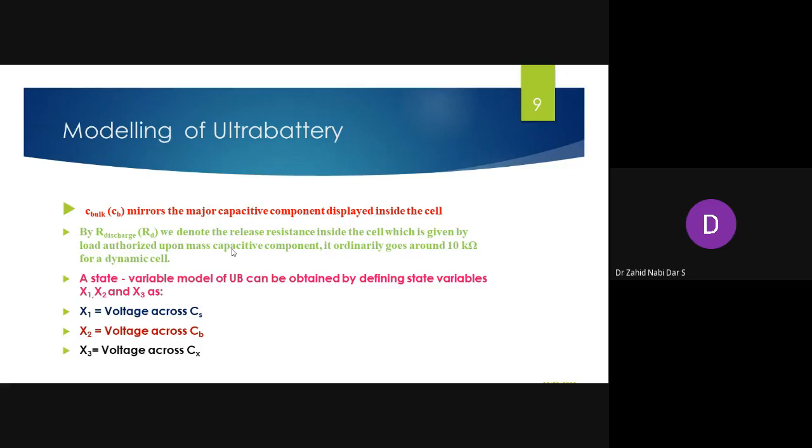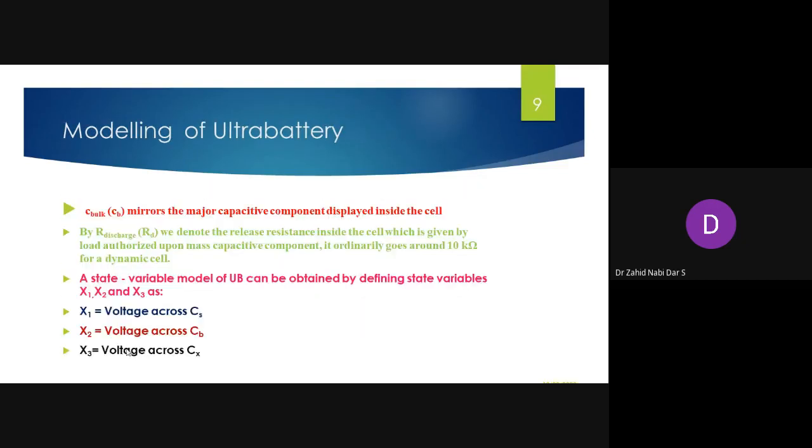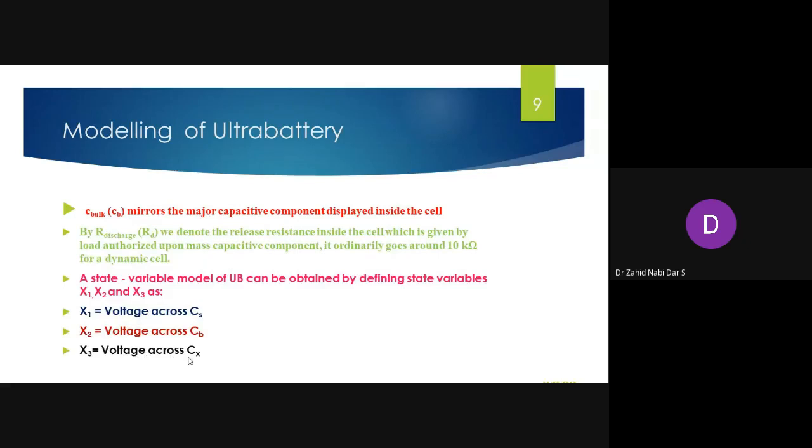And its range is around 10 kilo ohm for a dynamic cell. So to make a state space model, what we have assumed is that let x1 be the voltage across CS, x2 the voltage across CB, and x3 the voltage across CX.